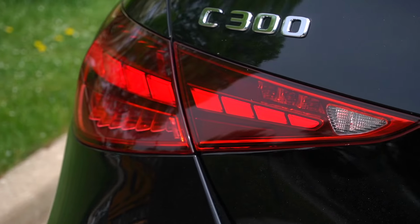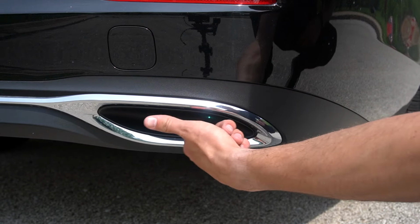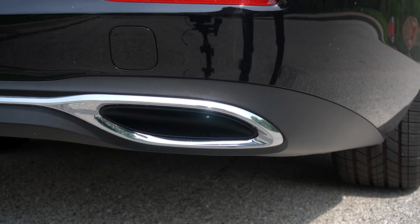The taillights are not sequential, but they are very S-Class and look pretty cool. And then really the only other thing going on the back is the incredibly fake exhaust. But the best part of this car is the interior, so let's step inside.